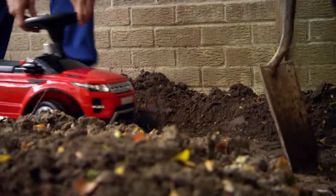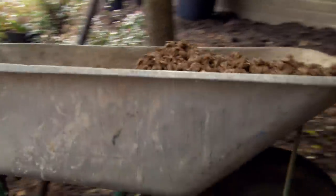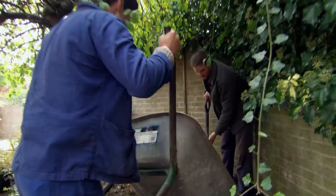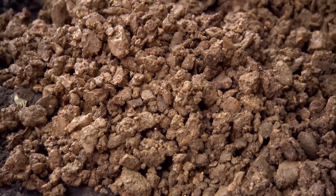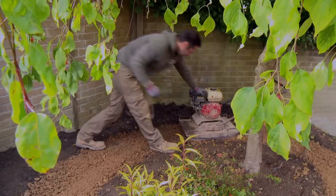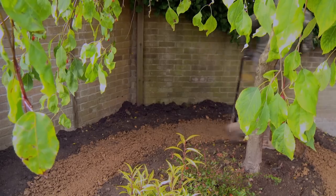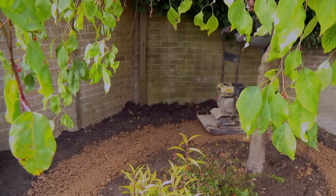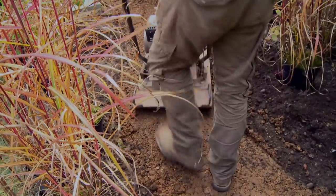Beautiful. With the donkey work done, the racetrack's final touch is a layer of bound gravel. Once shoveled into place, it needs a tamp down with a vibrating plate to compact it and give it a firm surface. This finish is great for giving a more informal look, and it also is cost-effective at £10 per metre squared.